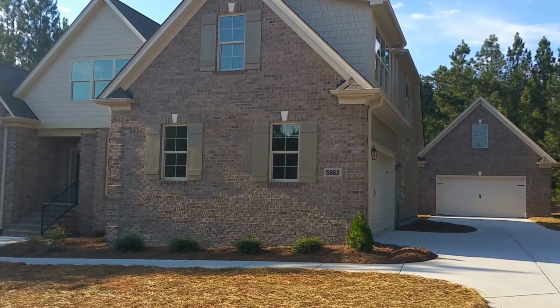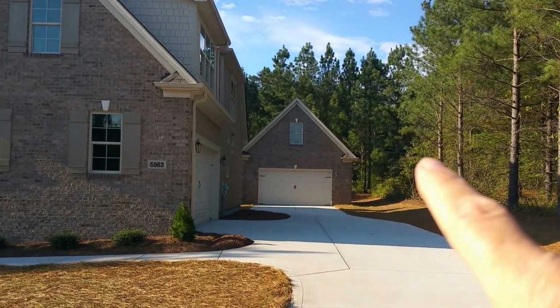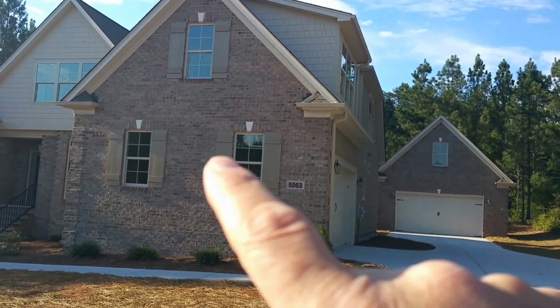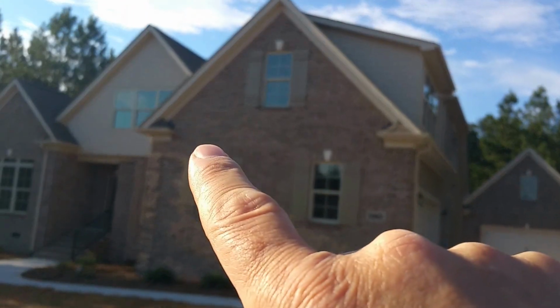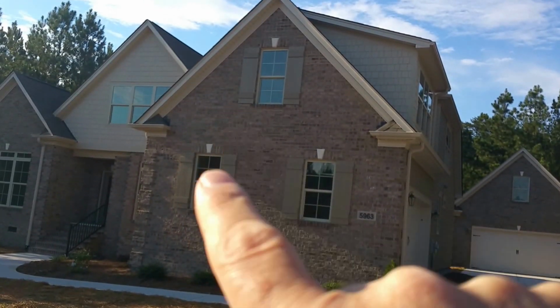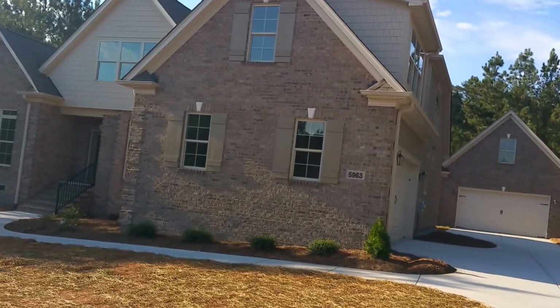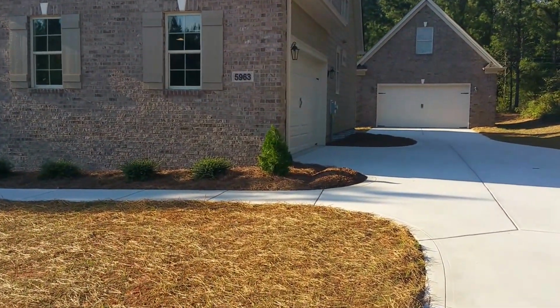Anyway, this is a brick front with hardy plank on the sides. We've got hardy shake up on the top. Got a detached garage. I did do a tour of that in another video. Up on our soffits, this is actually a vinyl soffit. It's maintenance free. Vinyl and metal, and PVC impregnated metal. But we have a freeze board on there. I always like a freeze board. Without it, it can look pretty naked, but I don't know if everybody notices.